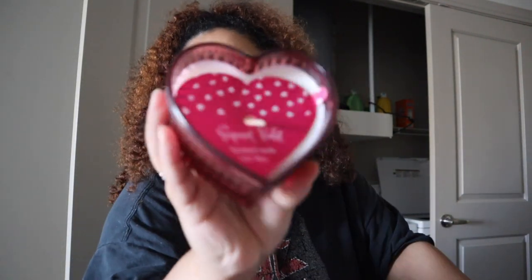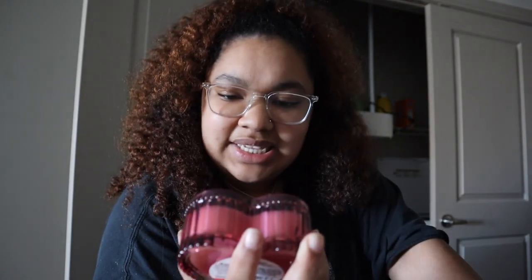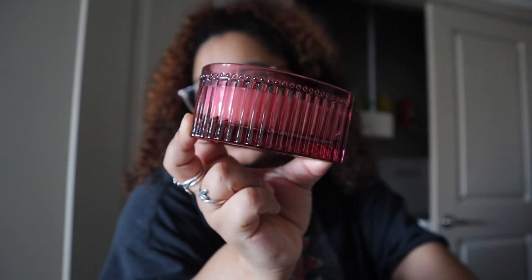I got this really cute heart candle and it smells so good. The scent is sugared violet. And it smells so good and it's so cute. This gives me Anthropologie vibes. So cute.